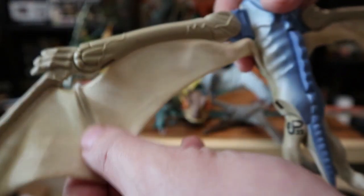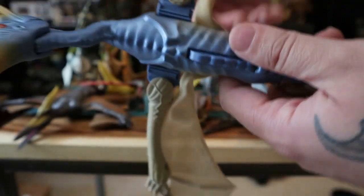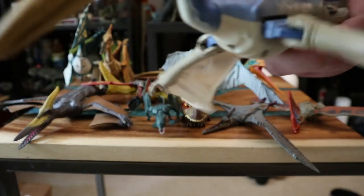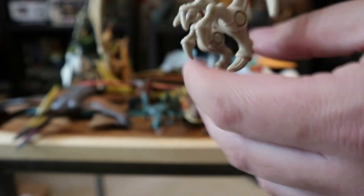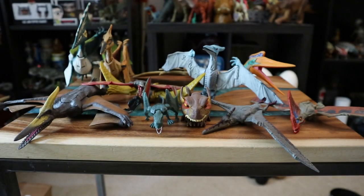Heck yeah, it's got some cool ridges, like ridged wings, plastic right there, and the cloth right there. It does look pretty darn cool, and you're supposed to do this and it flies and flaps its wings, and you're able to capture your prey. And the feet on this one actually open up, so you could just clamp them down onto a figure and carry them away. You know, carry away Ian Malcolm or Nick Van Owen and whatnot.